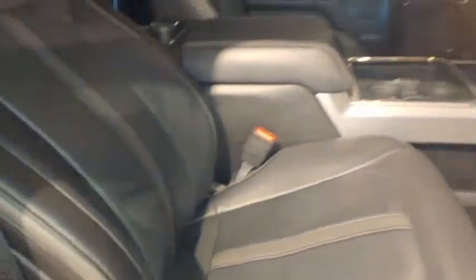You can definitely see the overall improvement for this vehicle. It looks way better now.